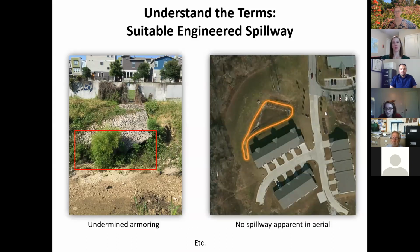And then knowing what makes an engineered spillway suitable, it can be challenging to understand this just looking through GIS or Google Earth aerials. But basically, we would look to see if there is a spillway that's visible by the naked eye in the imagery. And here on the right, we didn't see that spillway in the aerial. We didn't see rock. We didn't see concrete, really anything that would indicate a clear designed flow path.